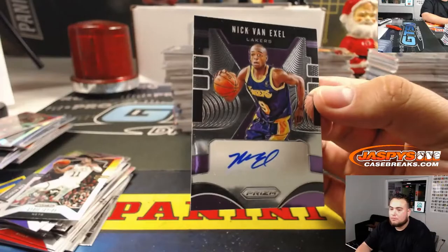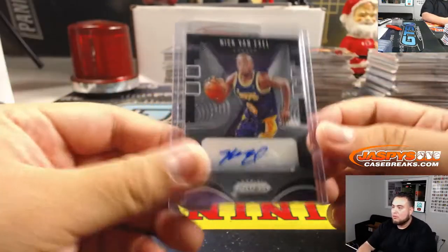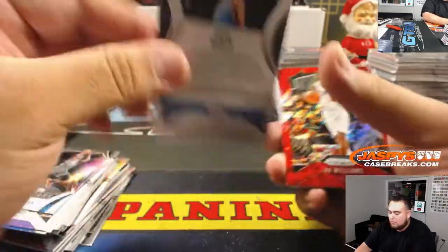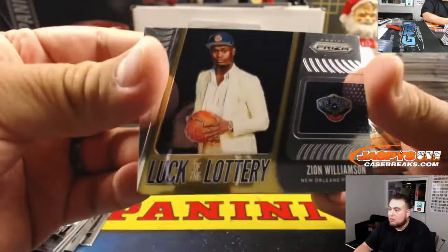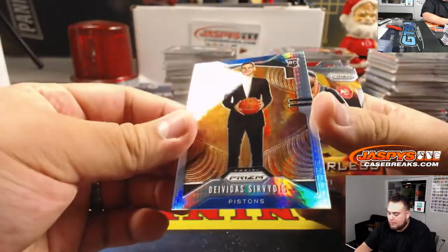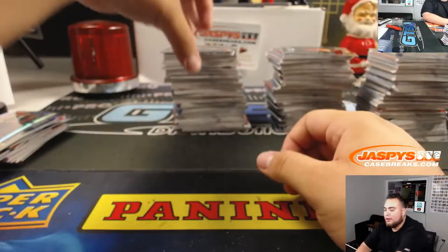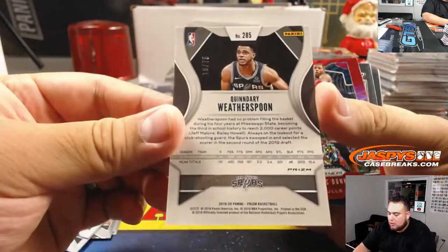Nick Van Exel. Lakers. Neil. We got Darius Bazley, to 99. Little Luck of the Lottery, Zion. We got for the Pistons. All right, halfway through the break, guys. Three more boxes. Witherspoon, to 75.